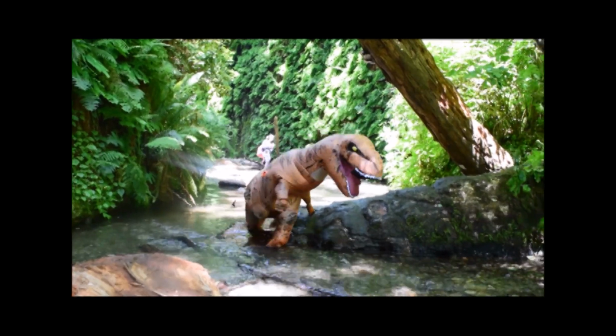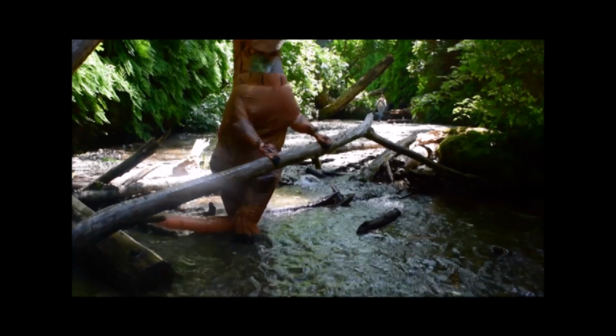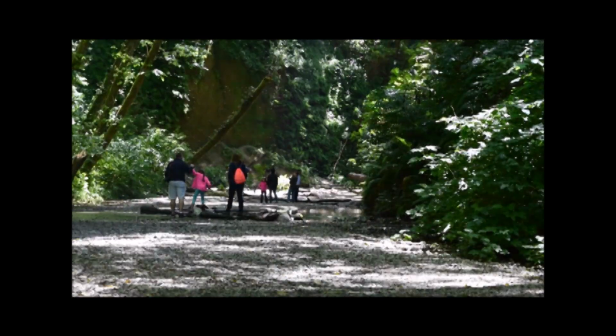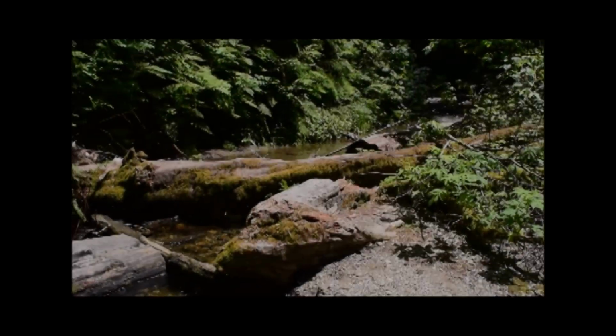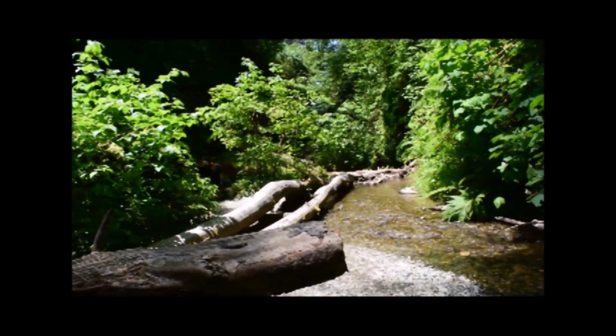You could also get away with flip-flops, but they will limit your mobility in areas that require that you climb over logs or walk through muddy pits. I've watched so many people show up here in nice hiking shoes and attempt to stay dry, with very little success. Number 2, bug spray. A cool, wet, forested creek is prime breeding ground for mosquitoes. They will attack you. Be prepared.